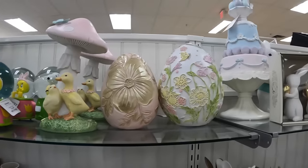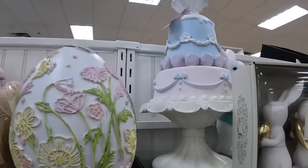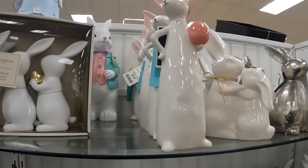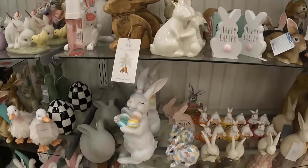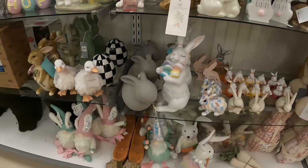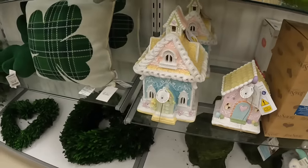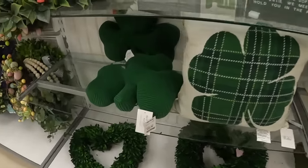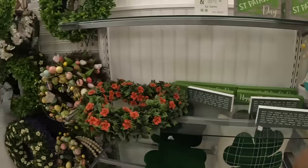Oh, look at that cute cake. And that is $40. I'm happy the price is on the bottom. Look at him holding his macarons. He has his bucket of eggs. $17. And this pillow is $20. St. Patrick's Day.